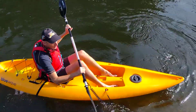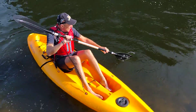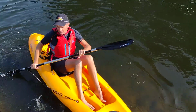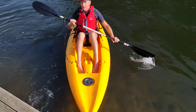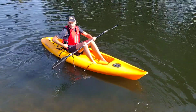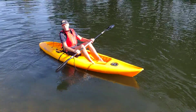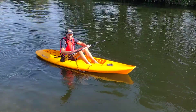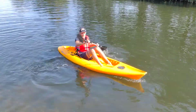So turn it around a bit. I should have mentioned the seating position. You'll see how I'm sitting here. I've got a backrest on. You want to be sat upright, nice straight back. You don't want to be slouching right back. If you are, pull these a bit tighter and get your seat up behind you.